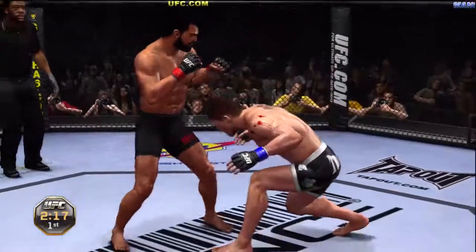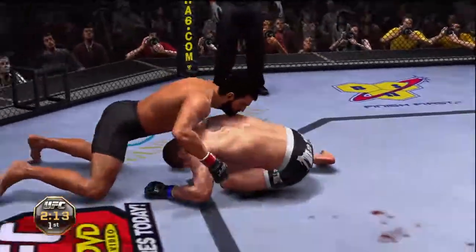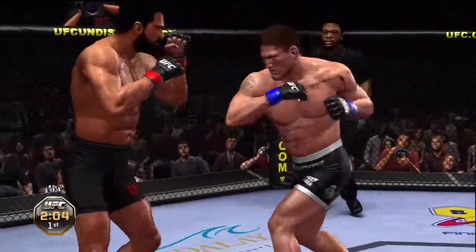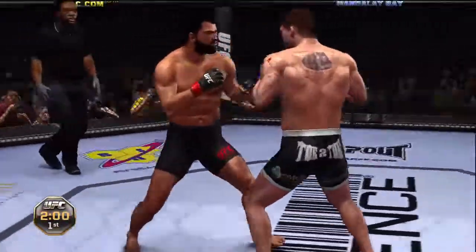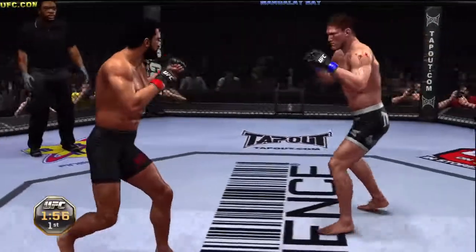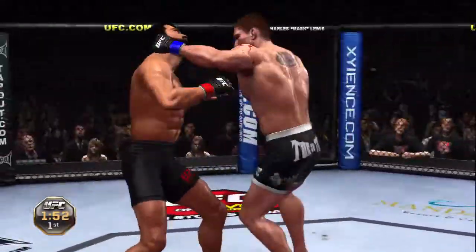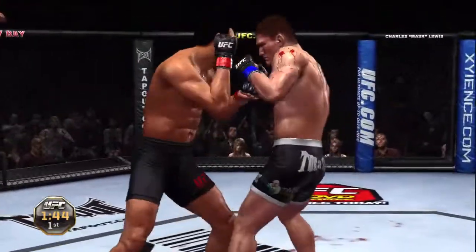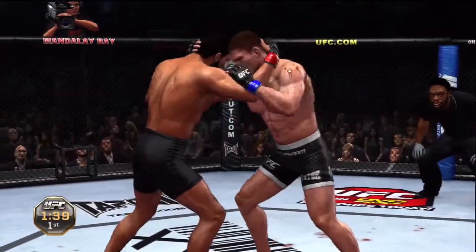Body shot. Both men going for the knockout. Again, the takedown is stuffed. And a good jab. Got to keep those hands up. 2 minutes remain. Big right hand. Oh, but he ate a left hand. Left. He caught the leg. Fast hands. Good battle inside.